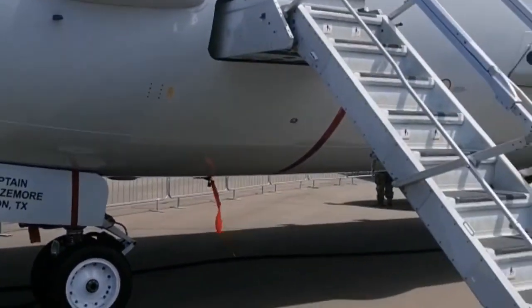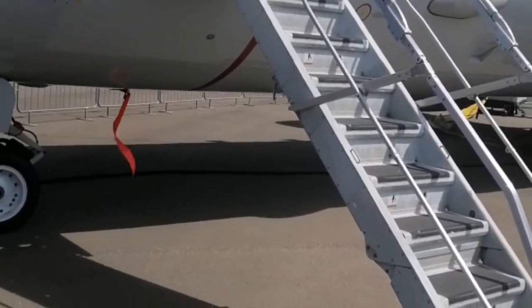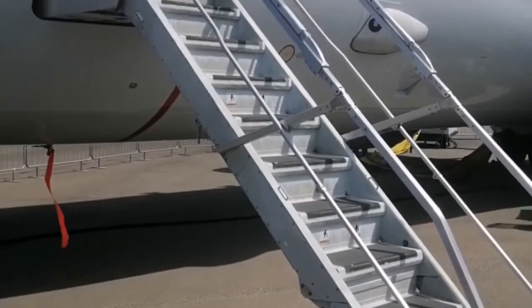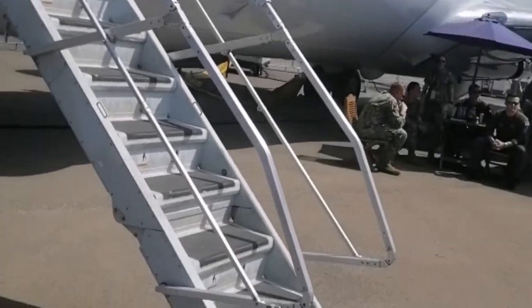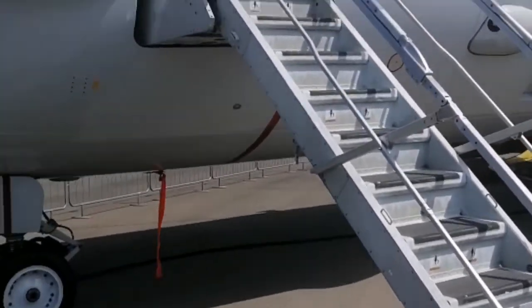So guys, right here we have the P8 Poseidon, which is modeled after the Boeing 737, and you can actually see that it has its own inbuilt stairs right here, which is super cool.